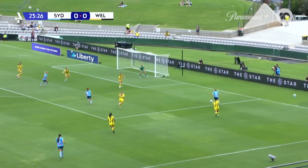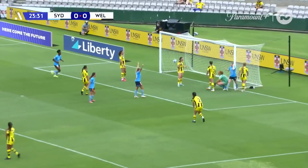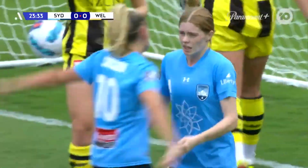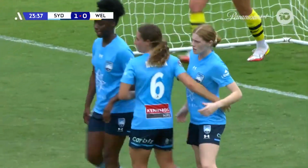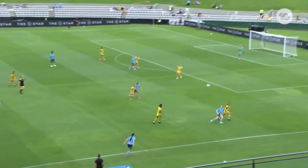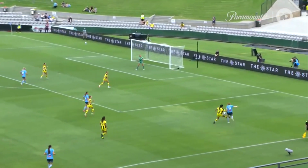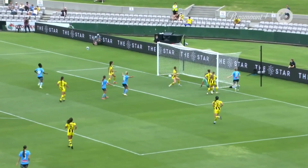Easily Cortnee Vine. Cortnee Vine is around the fullback again, still Vine. In the end, she didn't need anybody else. Threaded it through, past the goalkeeper, into the back of the net. And Sydney FC have the advantage in the 24th minute. That's a great run in from Cortnee Vine. She's got that speed to get around Saskia Vosper, and not a bad way to finish it off as well.